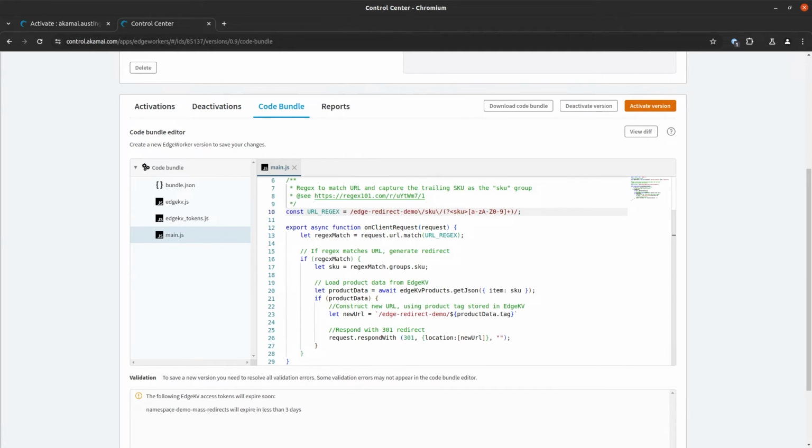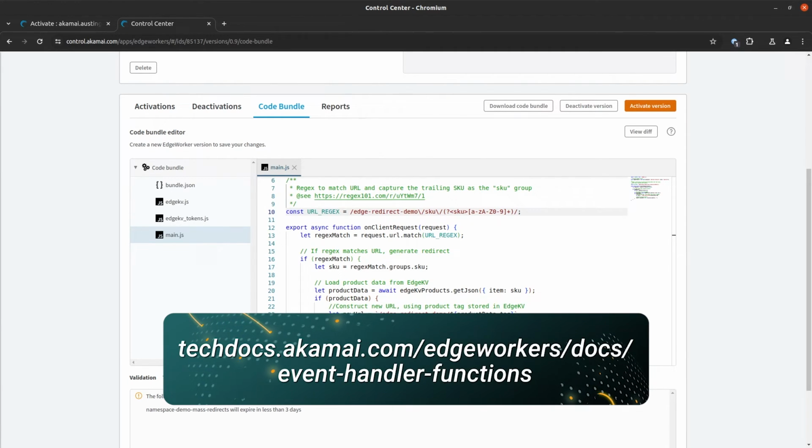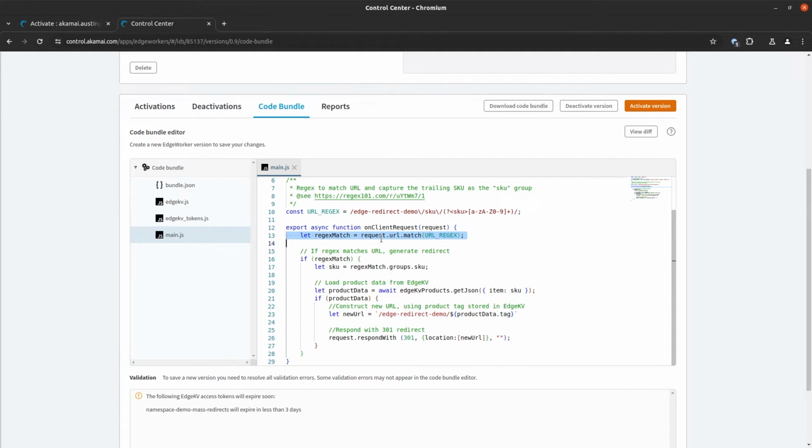Next, we'll export an async function called onClientRequest. This function is part of the EdgeWorkers event model and will get executed for every request as the request is received, before checking if a response is available in cache. You can learn more about the EdgeWorkers event model on the tech docs. Now, inside of the onClientRequest function, we can test if the URL for this EdgeWorker matches the regex that we created before.